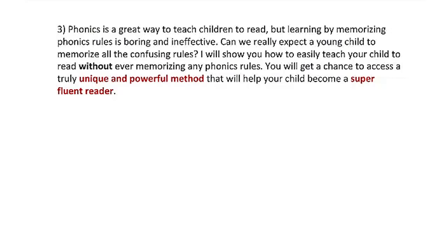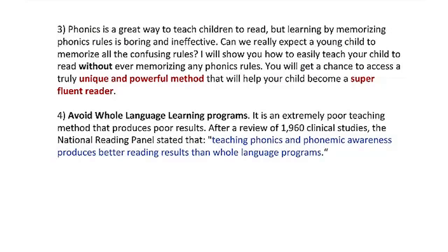Avoid whole language learning programs. It is an extremely poor teaching method that produces poor results. After a review of 1960 clinical studies, the National Reading Panel stated that teaching phonics and phonemic awareness produces better reading results than whole language programs.